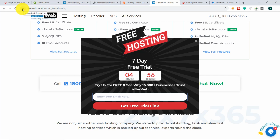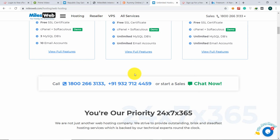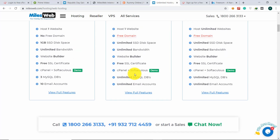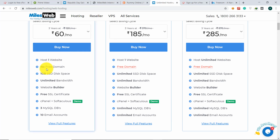So what is an SSL certificate? You can see there is a lock symbol there. The lock symbol is basically for HTTPS purposes. In this Swift plan, they are offering unlimited email accounts and unlimited MySQL databases. It is basically for SSD disk space.